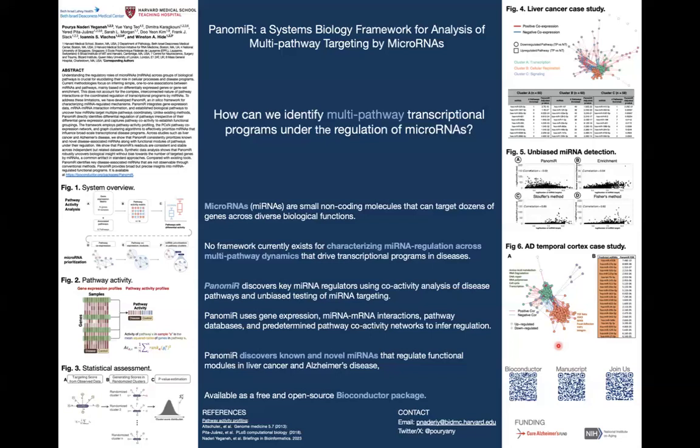We found that microRNAs that have been prioritized by PanomiR to target the group of upregulated pathways have been strongly suggested to have therapeutic potential in Alzheimer's disease. For example, miR-155 is now in clinical trials for targeting the TGF-beta pathway in Alzheimer's disease. Other microRNAs of interest include miR-27, let-7b, miR-145.